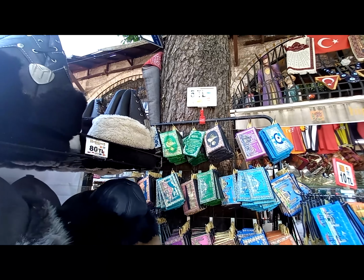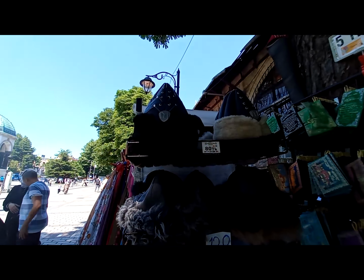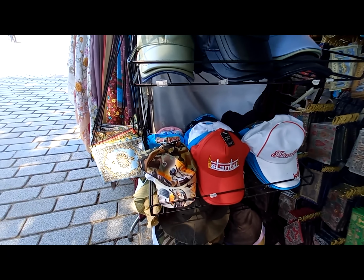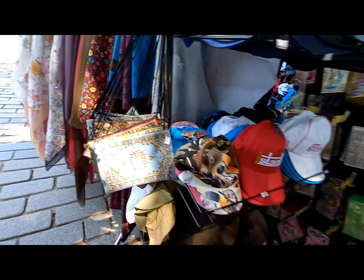These are 5. We found them elsewhere for 10. And these are 10. Okay, these hats are 80, these are 120, these are 60, and these bigger wallets are 25.